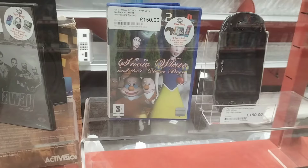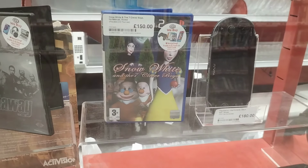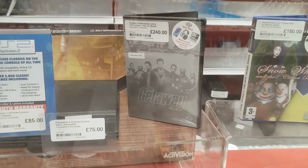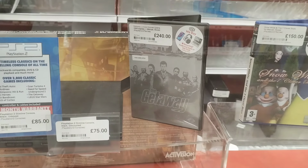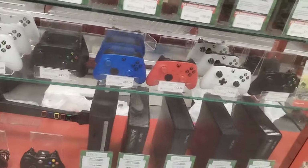Now that is a very rare game, and that Snow White game on the PlayStation 2 at £150. It's notoriously terrible, but that's what happens in this scene. Some games are so bad, sell so little, that they become ultra rare, and yeah, prices hike up.